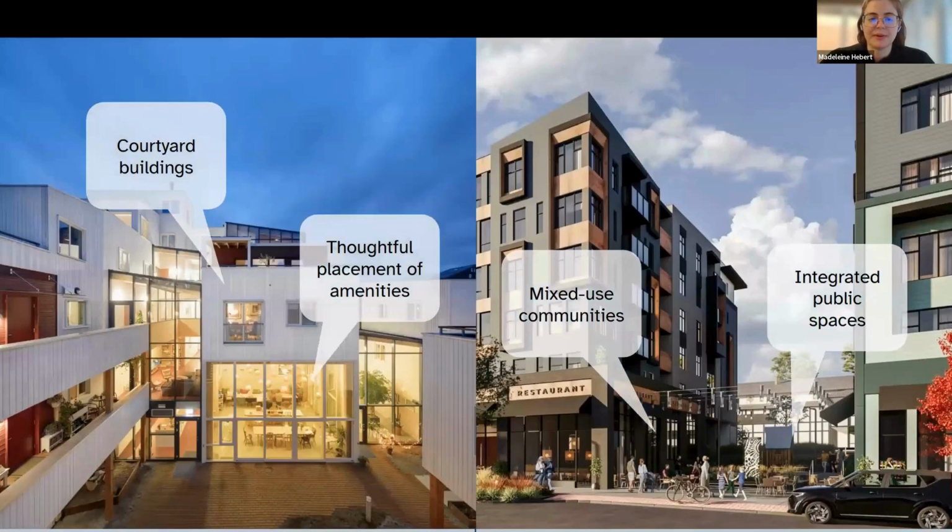So we see this a lot in courtyard buildings when you have really thoughtful placement of amenities. So you'll have these indoor-outdoor connections that can start forming in that particular building. You see all of these great visual connections and transitions between the building. We also see this really well in mixed-use communities where they're integrating public spaces into the building and bringing services to the neighborhood, and value to the neighborhood through the new density.